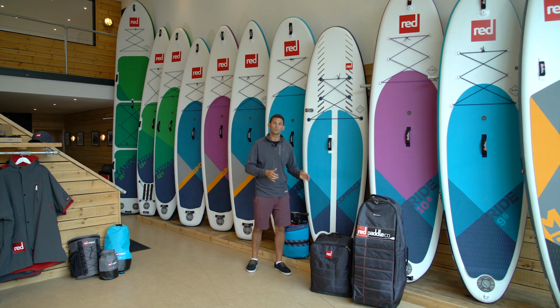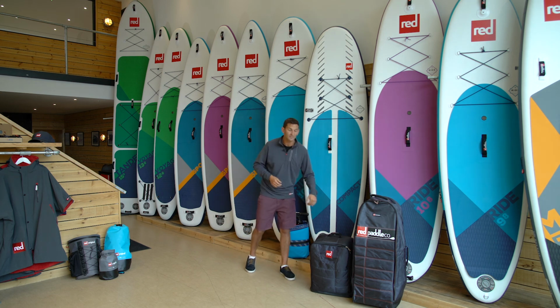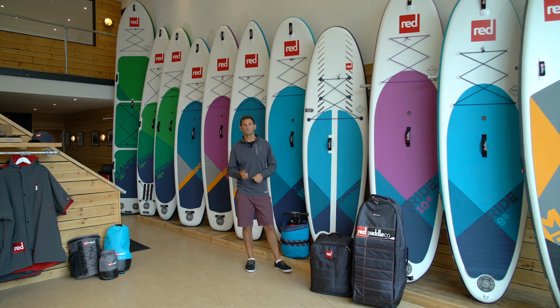Inside that bag, we've also got our 5-piece carbon nylon paddle. So it fits nicely inside the bag and can be easily assembled, so you can go just about anywhere with the full package right on your back in something that is only half the size but double the adventure of a normal paddleboard.